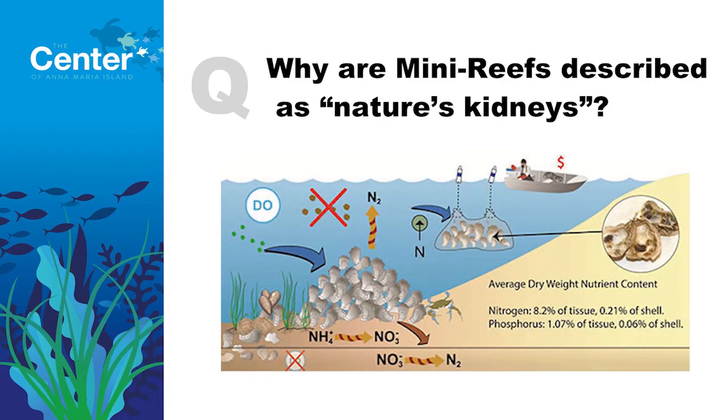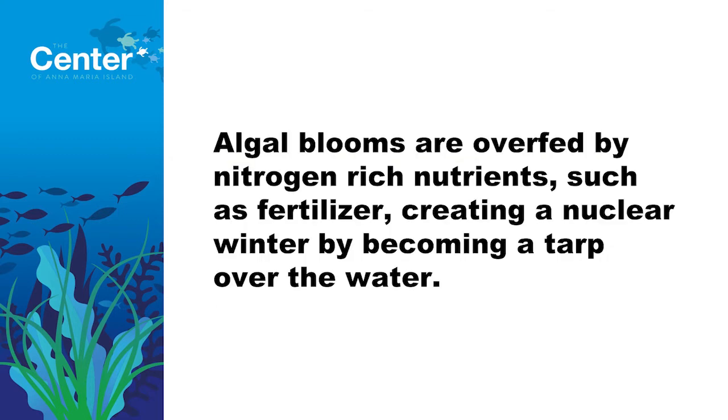Mini reefs, like kidneys, clean and purify water, liquids. Nitrogen is literally 80% of air, but plants can't use it as it enters the ocean. It has to be in ammonium form, which is a form of waste. When fertilizers, which are already converted to ammonium and are rich in nitrogen, enter in high levels, they create a super feeding of algae. The algae gluts itself, eats so much that it starts to compete with itself, and it dies.